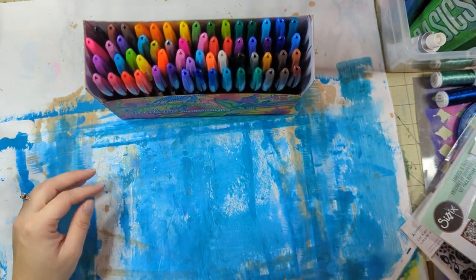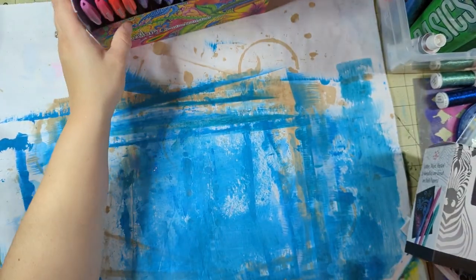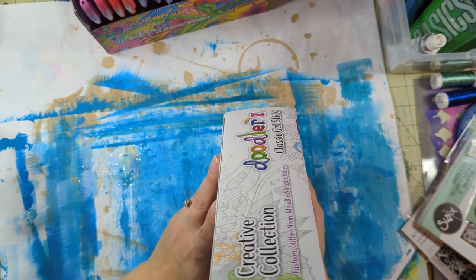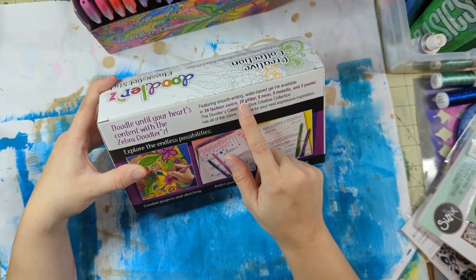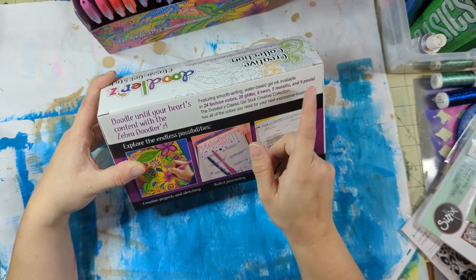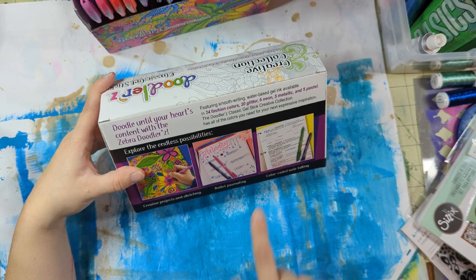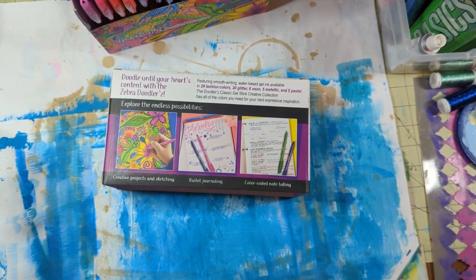So this is the set. I know there's a couple of duplicates. The box says what it comes with. It's 60 pens. You have glitter, neon, pastel, and metallic, okay? 24 fashion colors, 20 glitter, 6 neon, 5 metallic, and 5 pastel. Somewhere in there, there are duplicates. I did see that in the ad on Amazon. So, I already know it's coming.